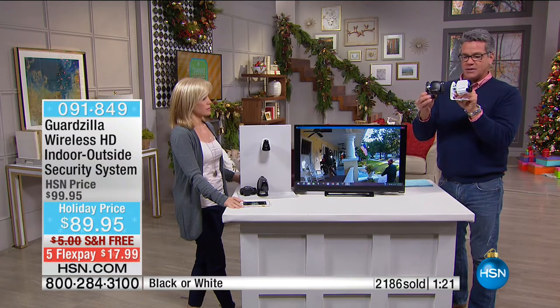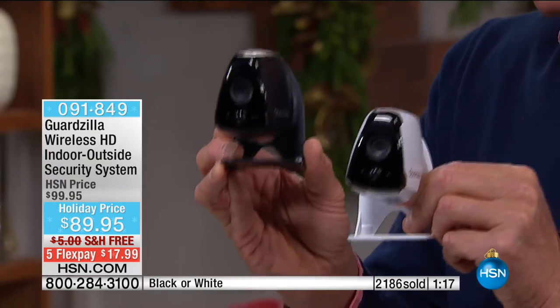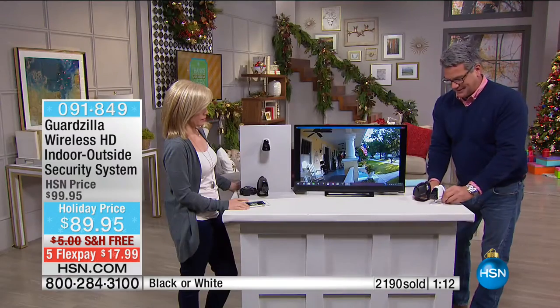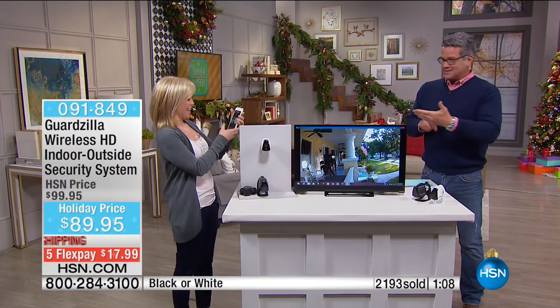I don't know if you got a close-up of them, but here they are. So it comes in black or it comes in white. You literally will have this thing up and running in 5 minutes. It takes that amount of time once you get the little app, and I'll tell you, it's easy to do. It's kind of fun. Because all of a sudden you wait a second and you go, this is my house.